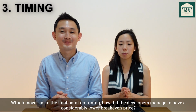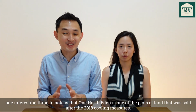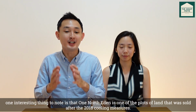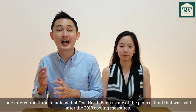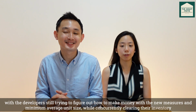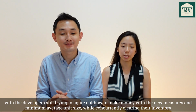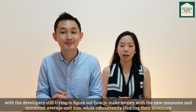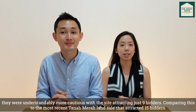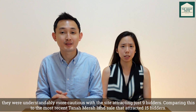How did the developers manage to have a considerably lower break-even price? One interesting thing to note is that One North Eden is one of the plots of land that was sold after the 2018 cooling measures. With the developers still trying to figure out how to make money with the new measures and minimum average unit size, while concurrently clearing their inventory, they were understandably more cautious, with the site attracting just 9 bidders.